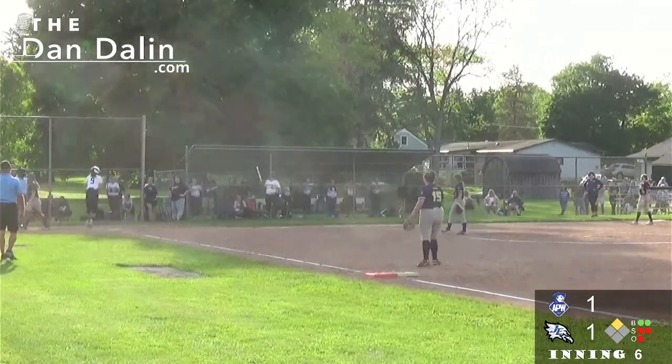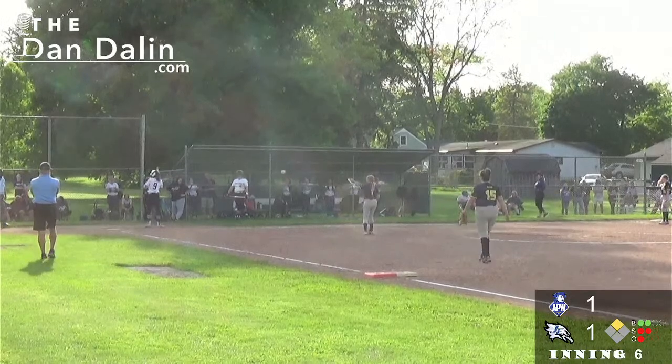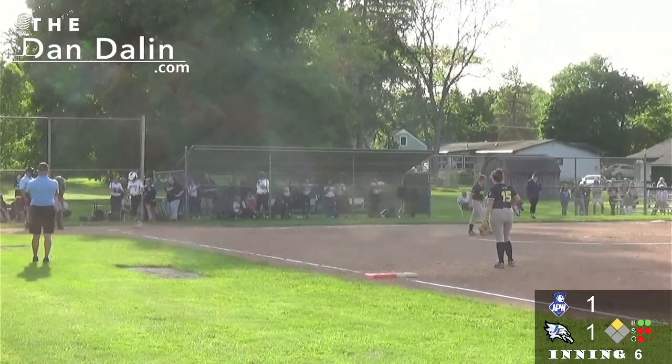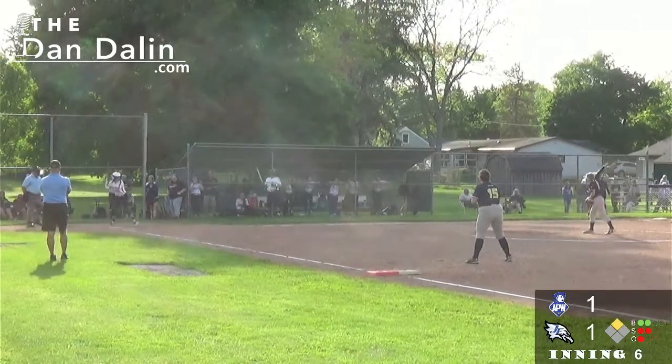Change up. Oh, she waits on it. Still fouls it back to the fence. Oh, and she's all out of sorts on that one. God, I love that changeup.